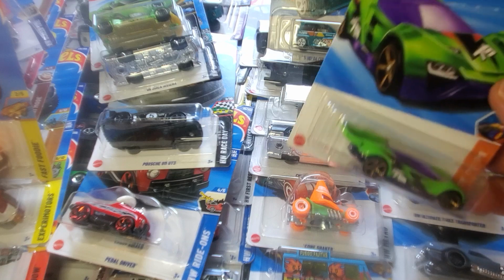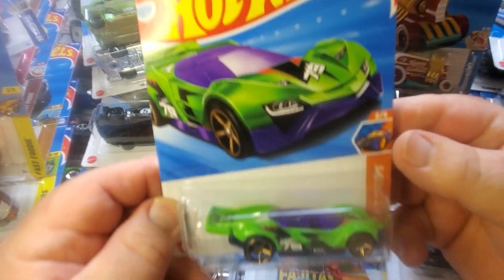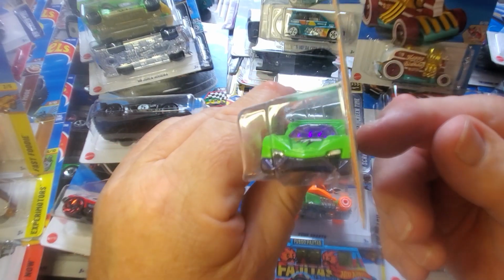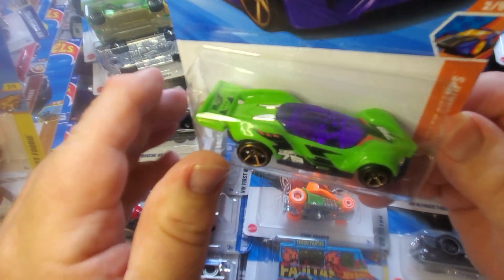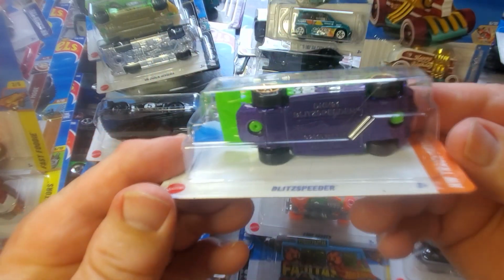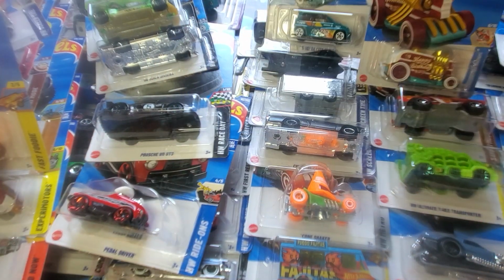All right, collector number 215. Blitz Speeder. I think this is one of Meyer's golden cars. Yeah, golden cars last year. Fantasy car, green, purple, crazy looking.